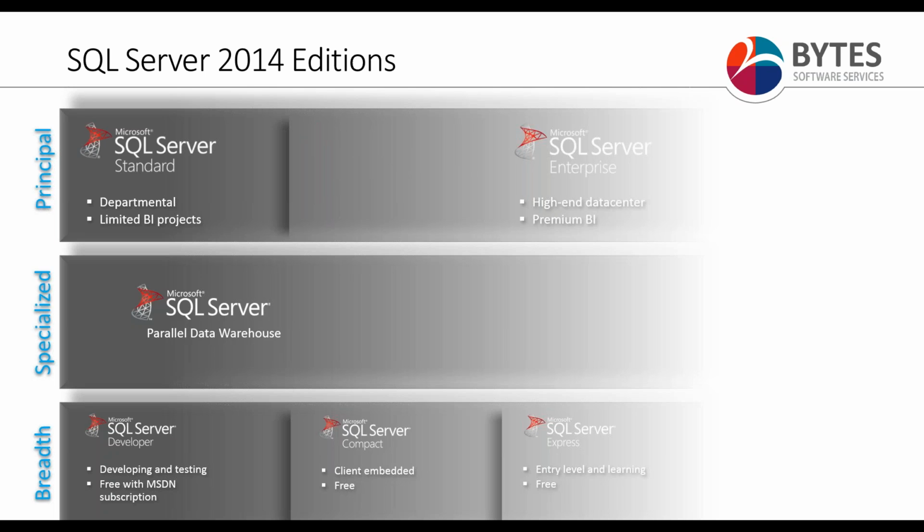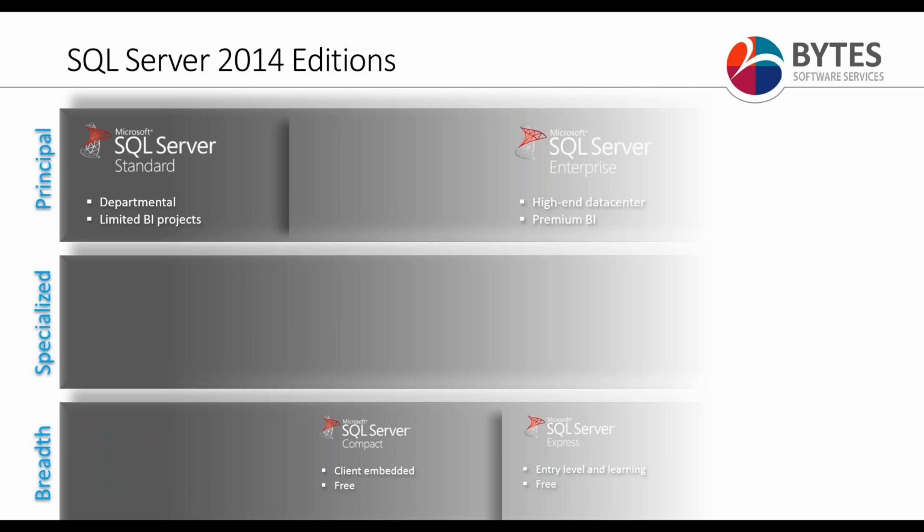The next one we see is Parallel Data Warehouse. That is also going and will actually be licensed with the Enterprise Core Edition. So if you purchase the Enterprise Core Edition, you'll be able to use the Parallel Data Warehouse. And finally, the SQL Server Developer edition is also going. It will either be licensed as part of the MSDN Professional and above, or will be available as part of Visual Studio Dev Essentials for non-enterprises.